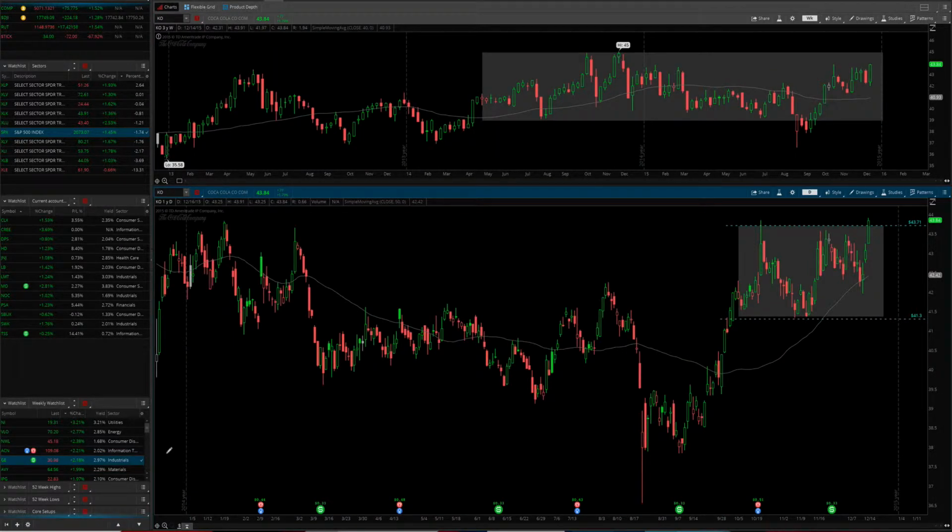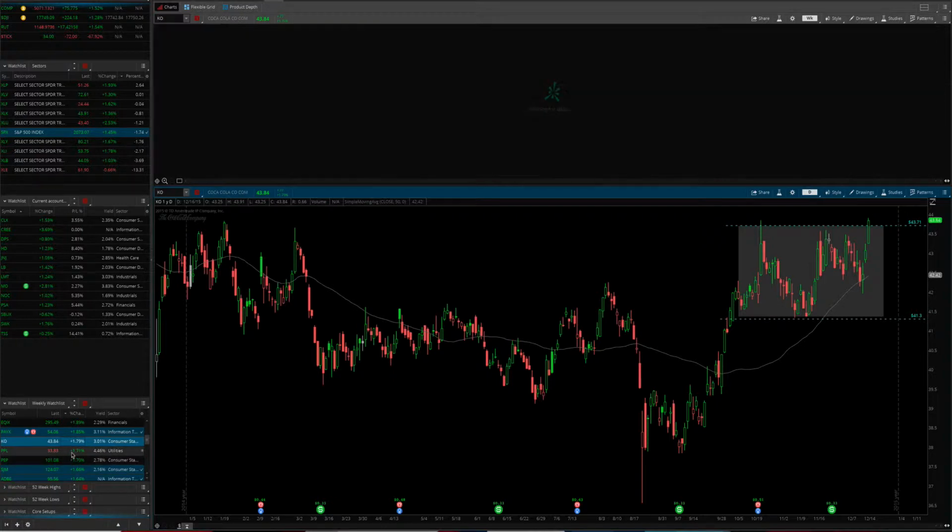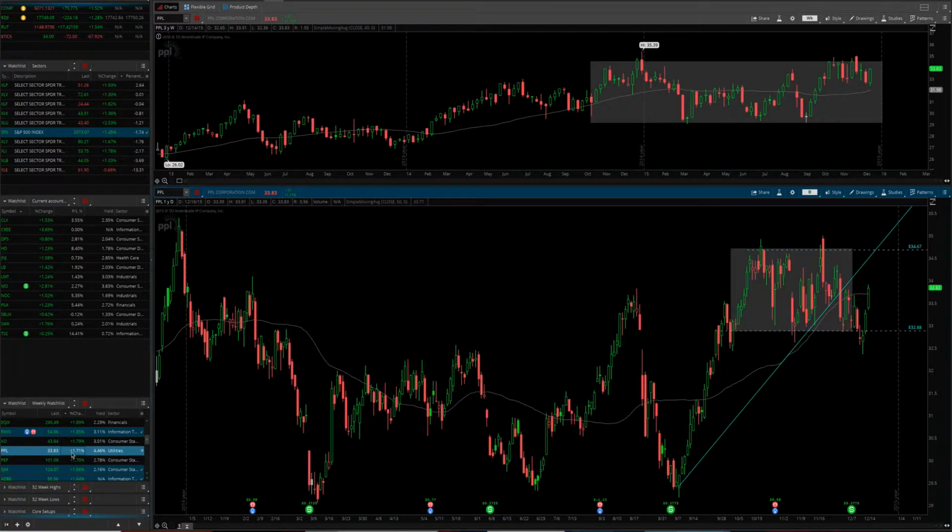Coca-Cola. All right, this is one that I'm not convinced yet. I want to see a breakout over 45. I'm not willing to put it on for a $1.50 move and $5 worth of risk. It's not my style. So I'm looking for that breakout over 45.